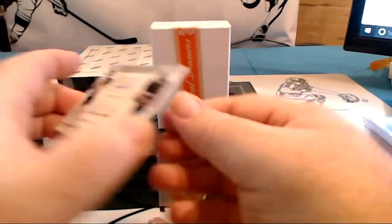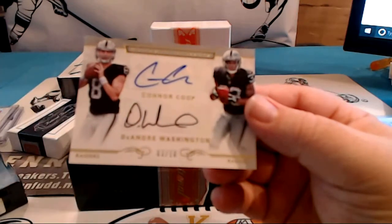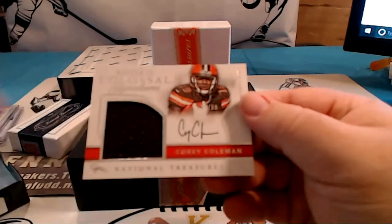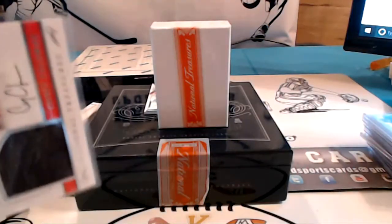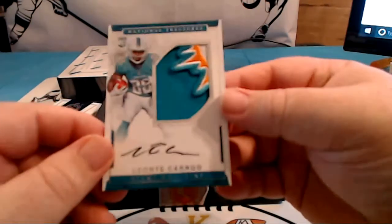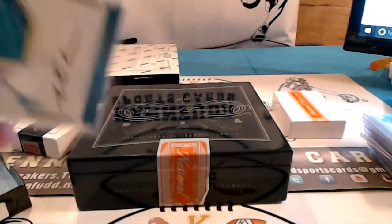Three of 10, Connor Cook and DeAndre Washington. Well, there just hasn't been a lot of logo shields come out. For the Browns, rookie Colossal, 2 of 99, Corey Coleman. 23/99. And the last card of this case for the Dolphins, 36/99. At least it's a nice patch. Leonte Carroo for the Dolphins. Billy P. At least it's a good patch.